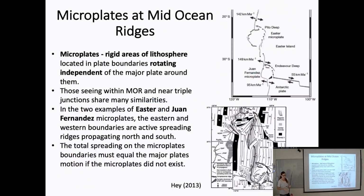However, I'm going to suggest a different view for microplates. These little microplates are basically rigid areas of lithosphere that rotate locally compared to the major plates surrounding them. These microplates were also described at many mid-ocean ridges, divergence zones, like Easter Island and Juan Fernandez. In this example, these microplates are formed by divergent processes. They start to rotate independent of the major plates, and they're bounded by two ridge crests, two active ridge crests forming plates on both sides of the microplates, accommodating the rotation. The divergence of the two ridges is equal to the major divergence between the major plates.